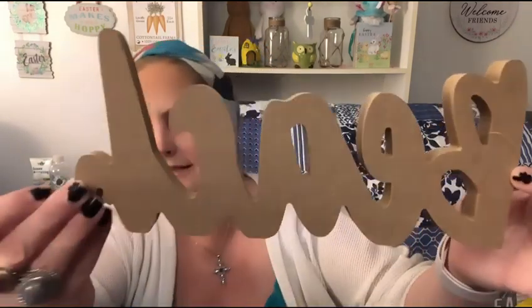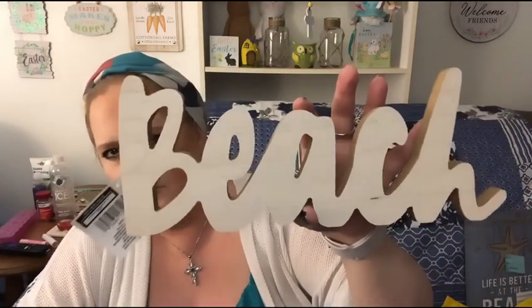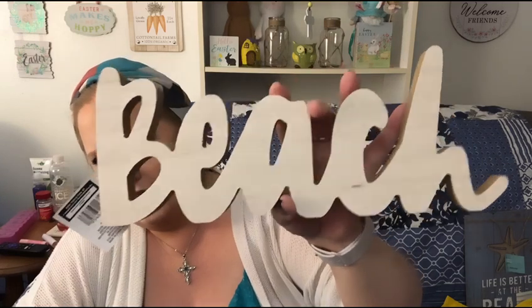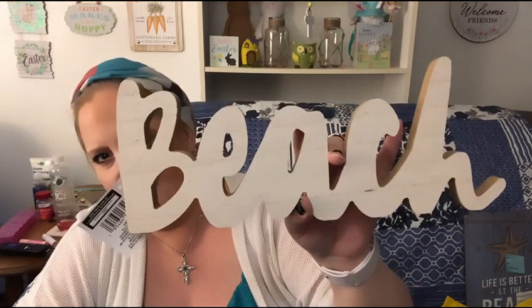All right. And I'll show you one more. Why not? I keep seeing nautical stuff. Had to get the beach one. Oh, yeah. They did do something to that. So that's the natural side. And then this is the side that it would show because of the way it reads. So I absolutely love that. I'm sure I probably won't do anything to that. I love the natural look.